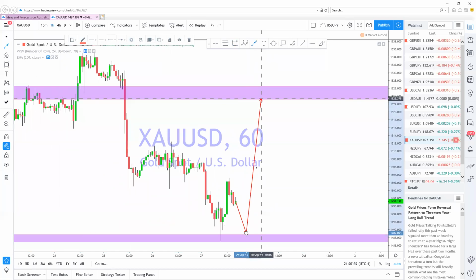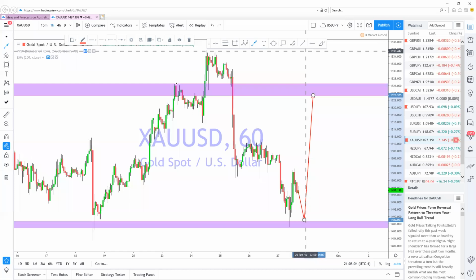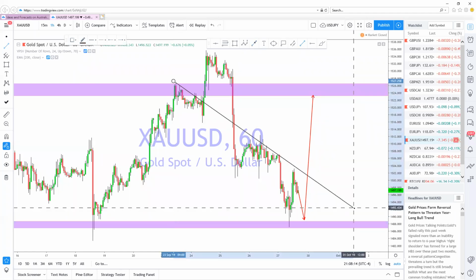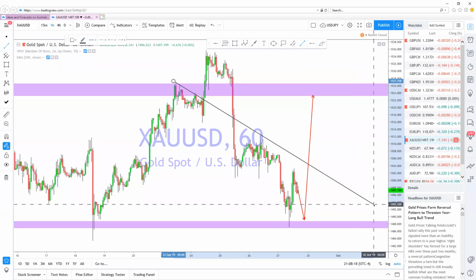That's my bias. Smaller scale. If I wanted to connect something like a trend line maybe here, that looks valid. That looks pretty valid, right? Look at that.